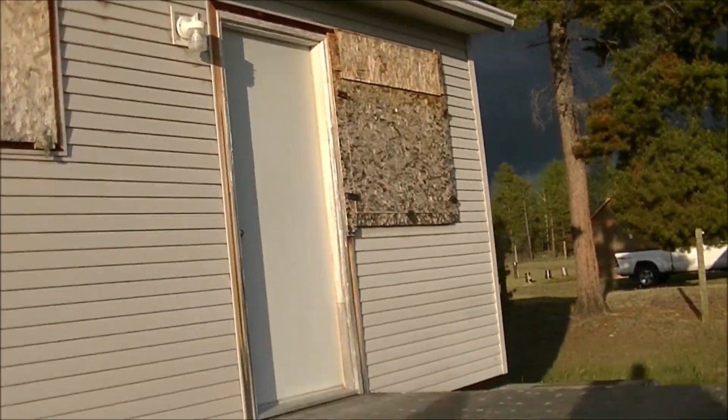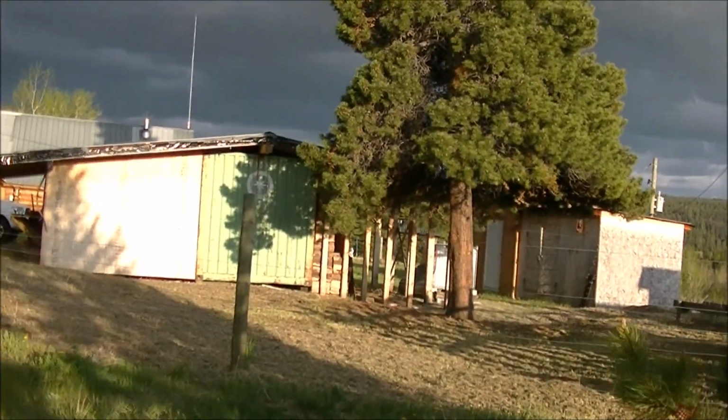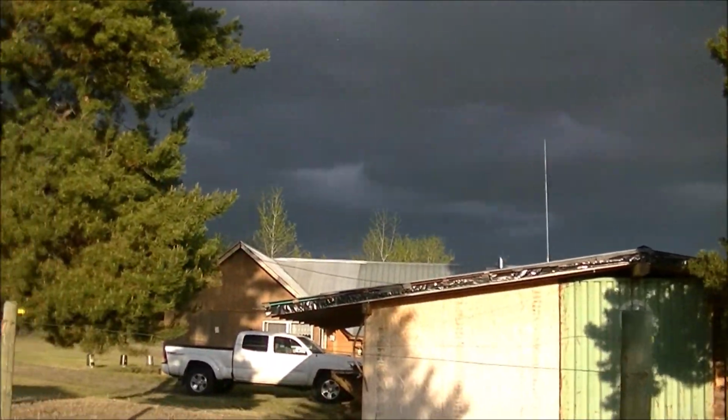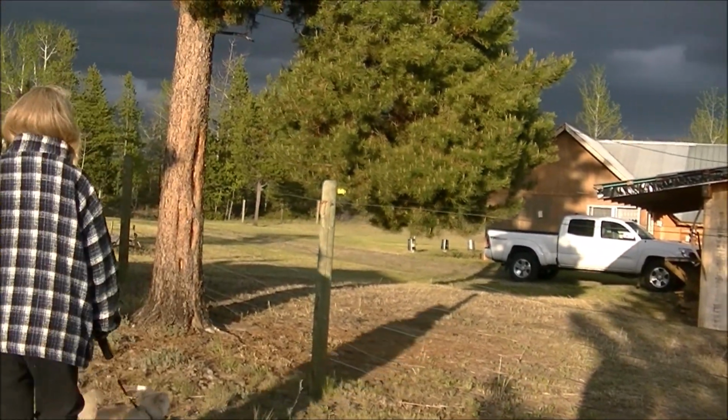Nice little hunting shack. And then our property. It's looking a little bit cleaner back here now that I've spruced up the trees a bit, but we're going to have to climb through the fence. Good thing it's not electrified at the moment. Property's coming along nice.